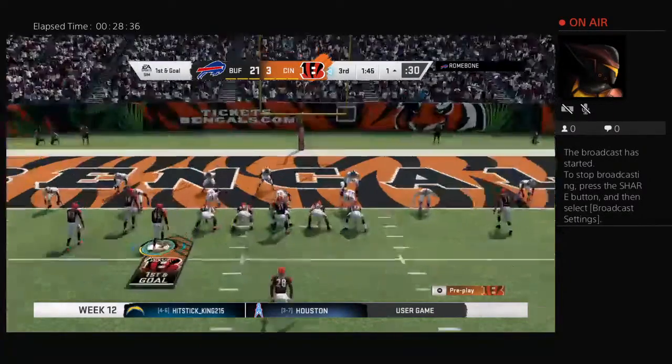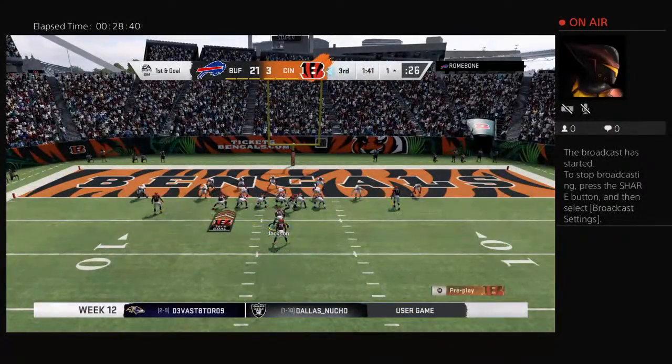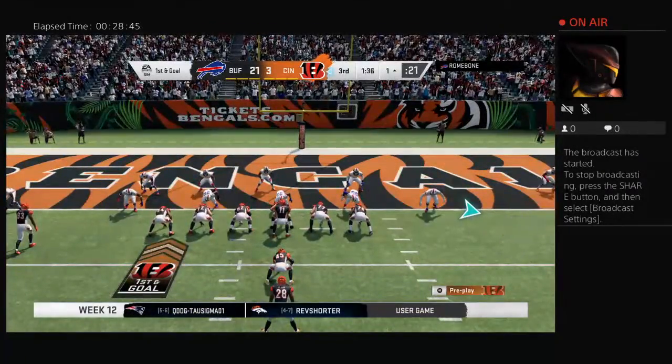Check. Lucky. Watch the twist. Watch the twist. Shift. Tight dog. Hey! Motion.